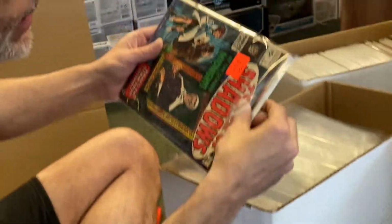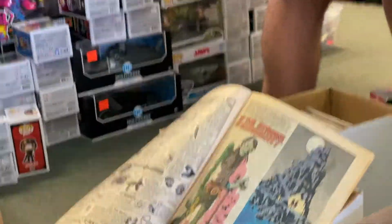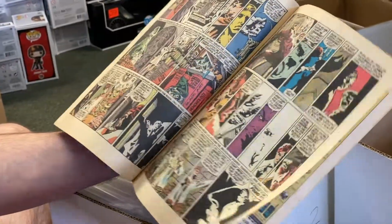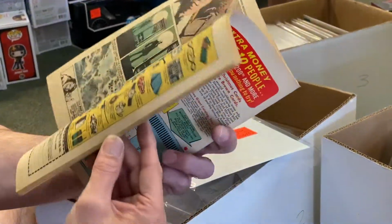Let's look at it. You want to see a cool Steranko story? Full Steranko. Look at that. Starts off with Steranko, it's just like the best. Look at that. Whatever happened to him? Why didn't he do more? I know he's still alive, but he has his own convention. Imagine if you're a kid, you pick this book up, you'd be like, oh boy.